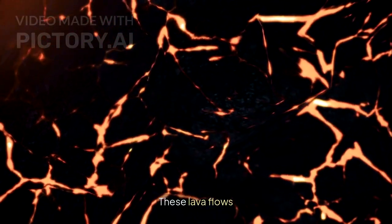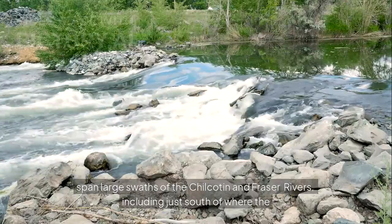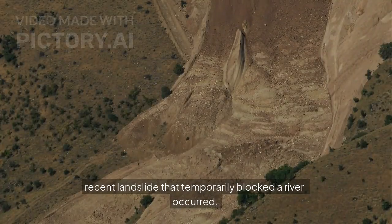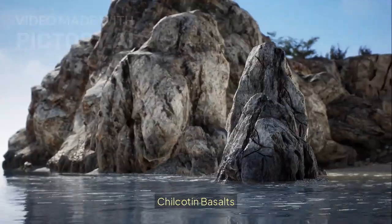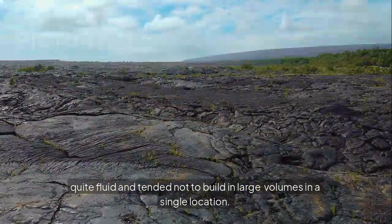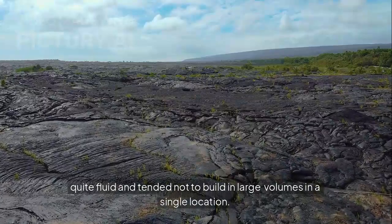These lava flows span large swaths of the Chilcotin and Fraser rivers, including just south of where the recent landslide that temporarily blocked a river occurred. Known as the Chilcotin Basalts, this presumably extinct province forms hundreds of large plateaus, as the lavas that erupted were quite fluid and tended not to build in large volumes in a single location.